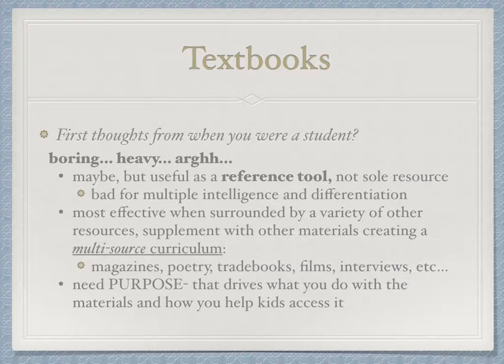First off, textbooks. When we think about textbooks, think back to your first thoughts about using textbooks when you were in middle school or high school. You probably thought, ugh, my backpack is so heavy. These are boring. I don't enjoy reading this, or I don't want to have to read this thing, but I need to for the assignment. Ugh. These were probably some of the thoughts that went through your head back then.